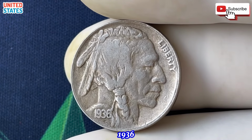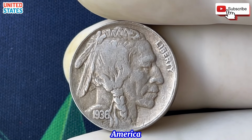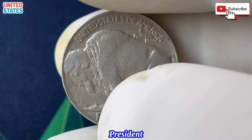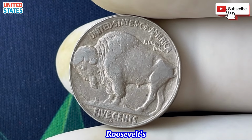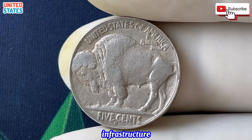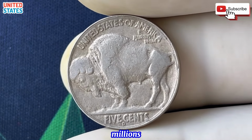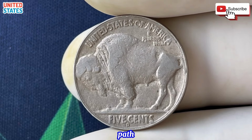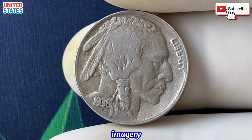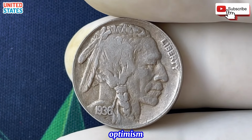The year 1936 was a time of significant change and progress in America. The nation was gradually recovering from the Great Depression, and President Franklin D. Roosevelt's New Deal programs were beginning to show results. Infrastructure projects, public works, and social reforms brought hope to millions, and the country was on a path toward renewal. The Buffalo nickel, with its strong imagery and timeless design, served as a symbol of this resilience and optimism.